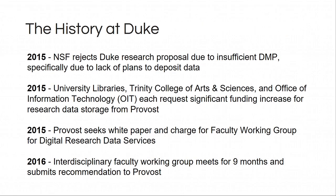Specifically at Duke, around the same time frame in 2015, we got our first notice that a researcher who submitted a proposal to the NSF had their proposal rejected. Someone who had had success in the past with NSF had their proposal rejected because they had an insufficient data management plan. Specifically, their plan lacked how they were going to deposit their data. And so we realized at this point, okay, the NSF is getting serious and they're going to start enforcing these policies.